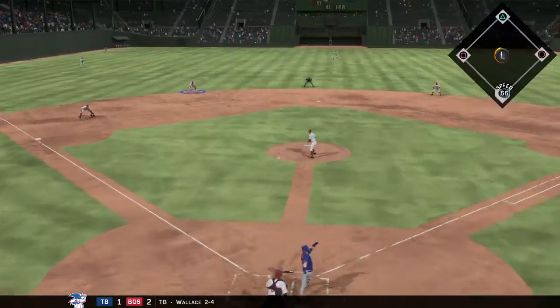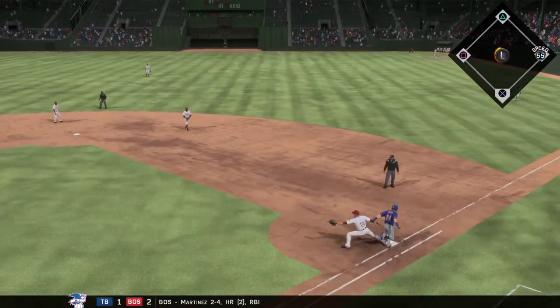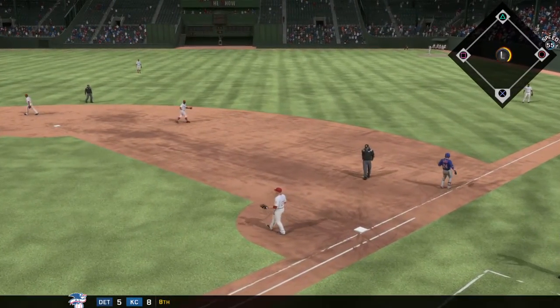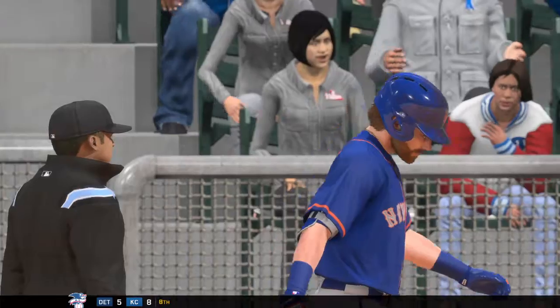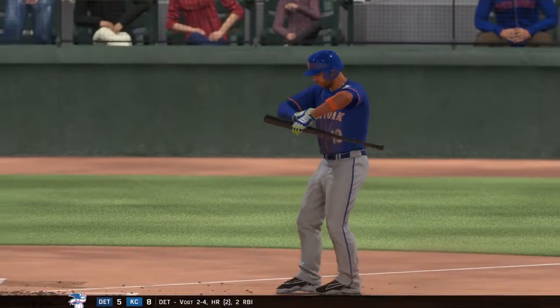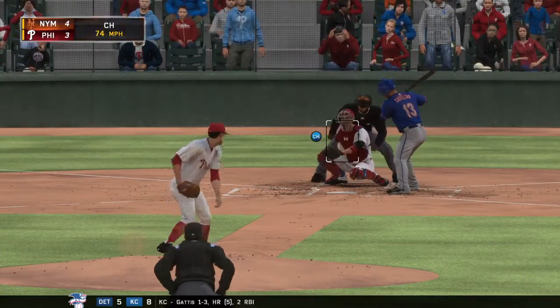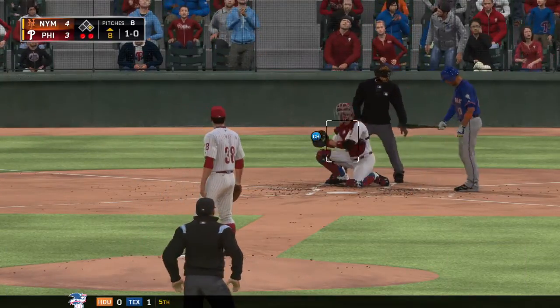On the ground up the middle. To his left, Nunez. Throw not in time, and he beats it out for his third hit tonight. Well, let me tell you, when you're on a losing streak, this is an out. But when you're on a winning streak, man, these are the little breaks that just seem to always go your way. He's got himself an infield single.